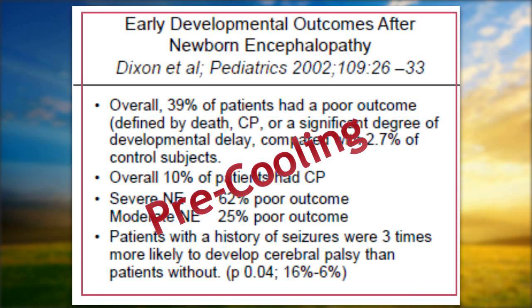translation to mainstream. This is just, again, a pre-cooling study from 2002 showing the overall incidence of poor outcome for babies who are born with encephalopathy. So, again, about 40%, and about 10% would have CP. If they had severe neonatal encephalopathy, it's about 62% poor outcomes, and many times they have seizures.